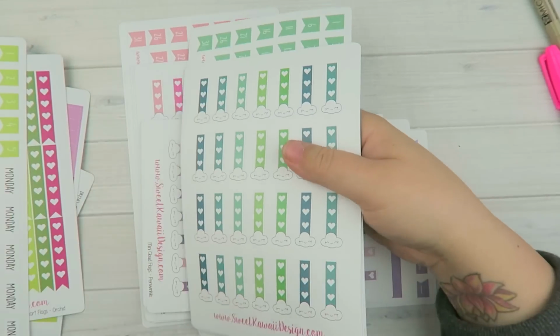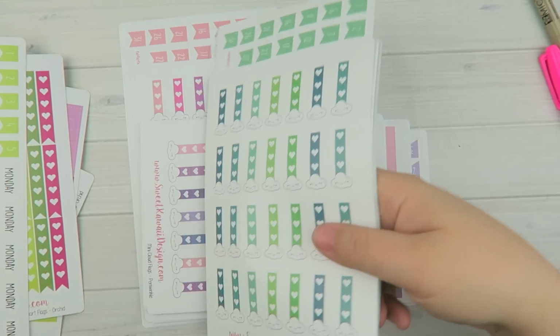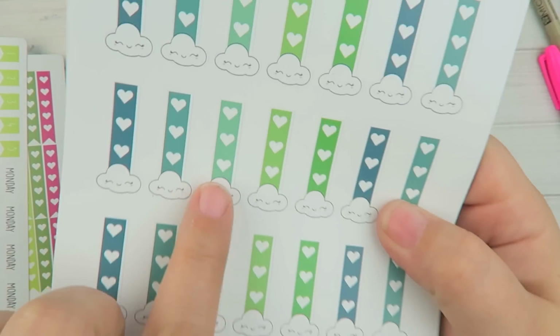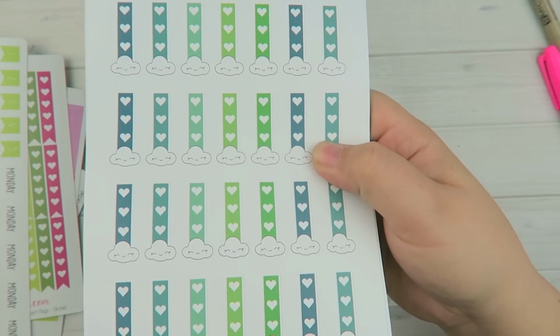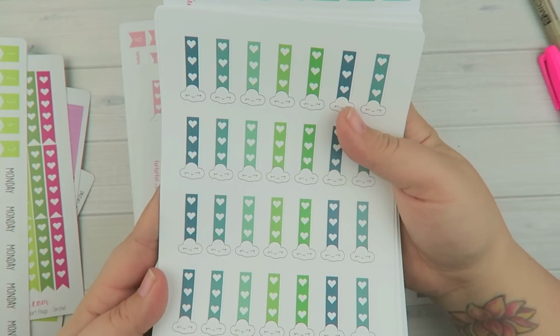This one I had such a hard time naming. I don't know, I was all over the place. I was like seafoam, and seafoam doesn't really sound very appealing. So just this color just reminded me of something under the sea, so I just ended up naming it Under the Sea. So this is that one.